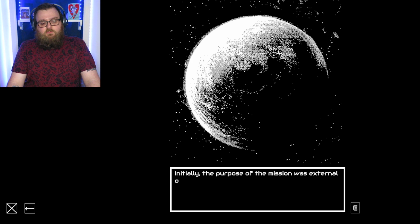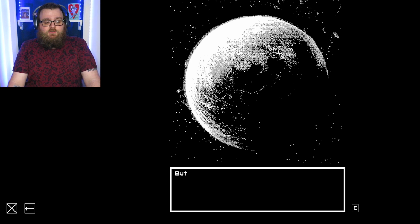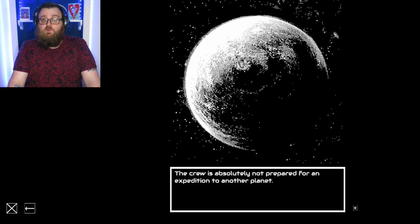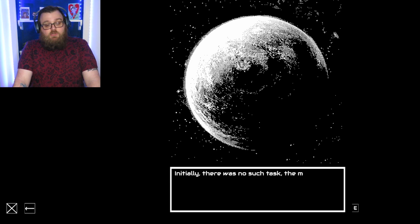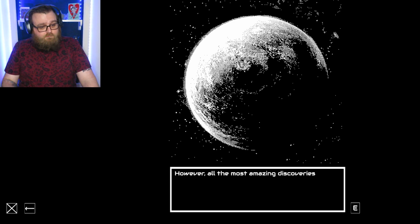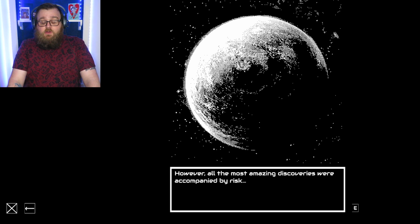Initially, the purpose of the mission was external observation and data collection. But how much more can we learn from being directly on the planet itself? However, there's only one crew member present on the ship. His task, if necessary, is to eliminate external breakdowns of the ship. The crew is absolutely not prepared for an expedition to another planet. Initially, there was no such task. The mission involves only external observation. It's too risky an idea to send a person there, especially without preparation. However, all the most amazing discoveries were accompanied by risk.